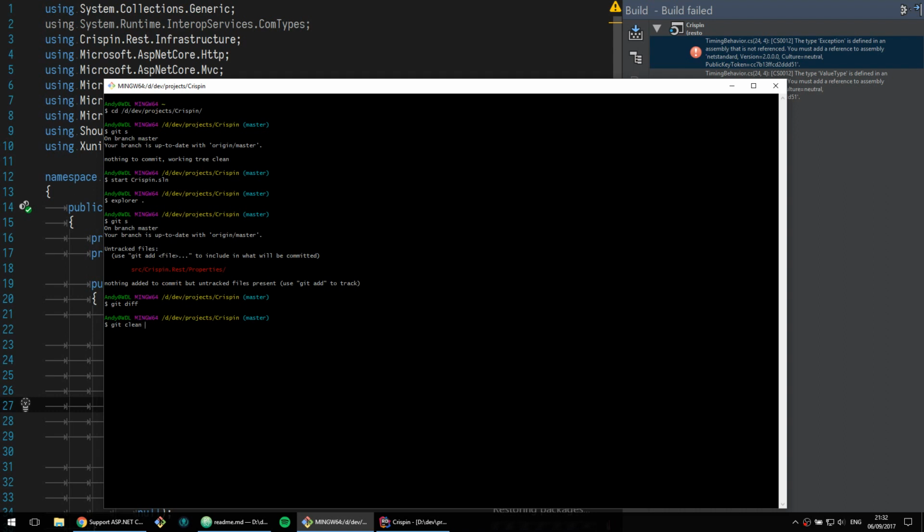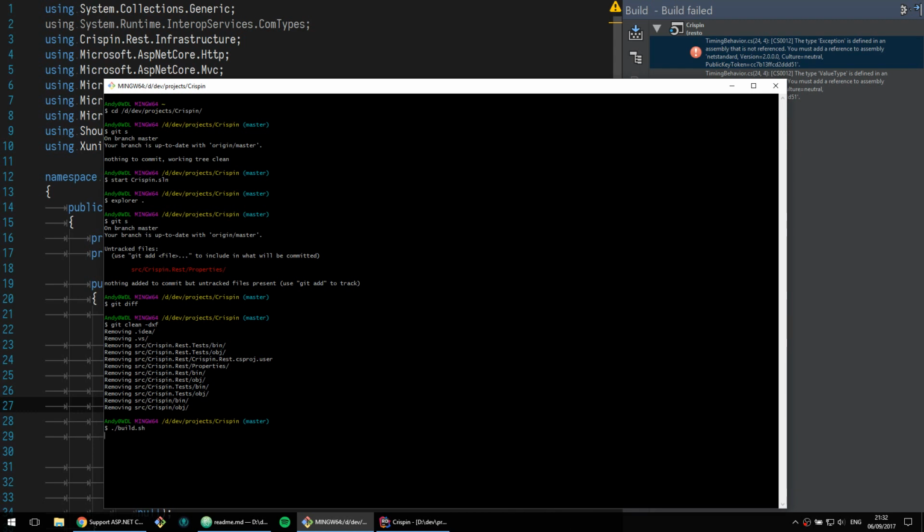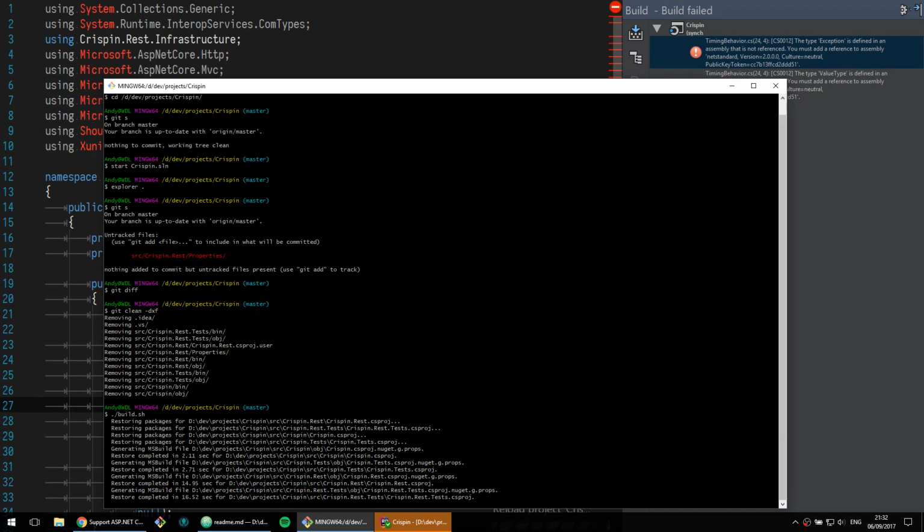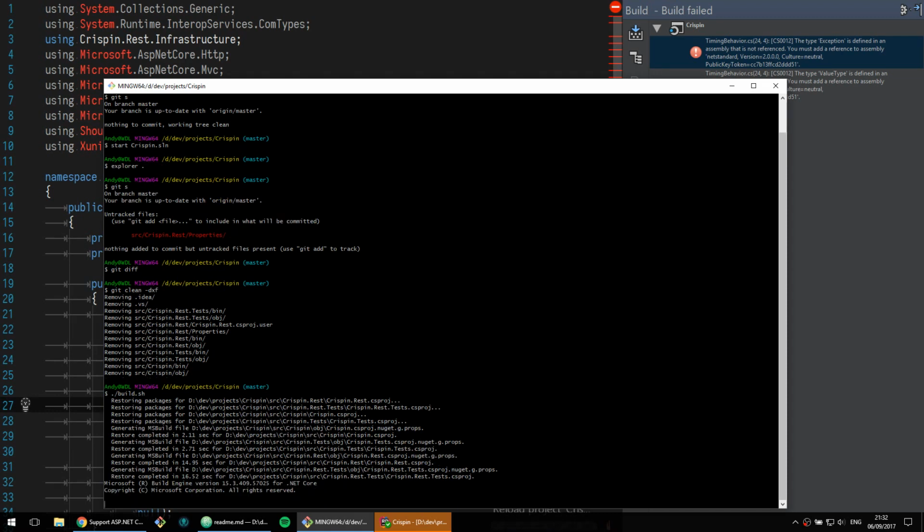So let's just clean everything out of the way, and then just build everything again. So apparently the lesson here is to not open Visual Studio if you want your project to still work. Still not sure what exactly causes it to suddenly lose the reference to net standard. Oh well.